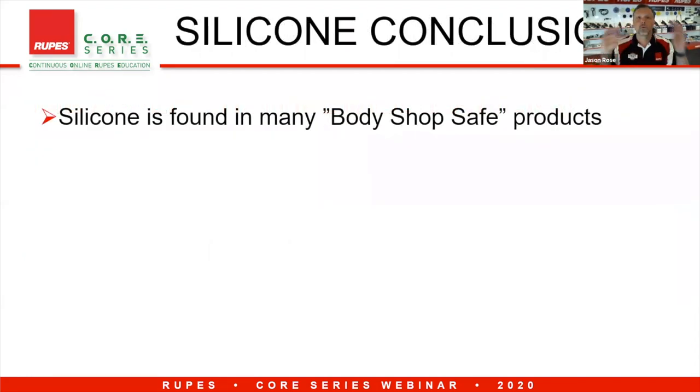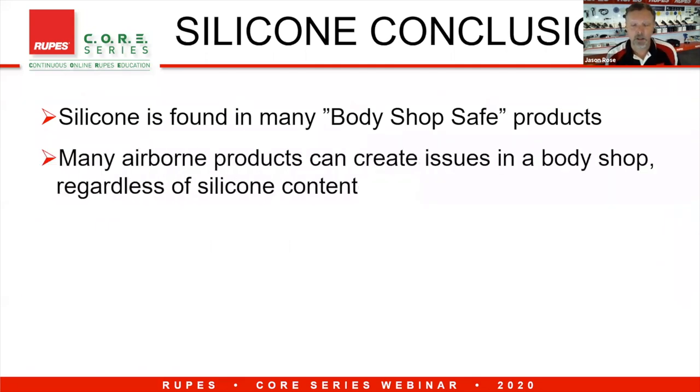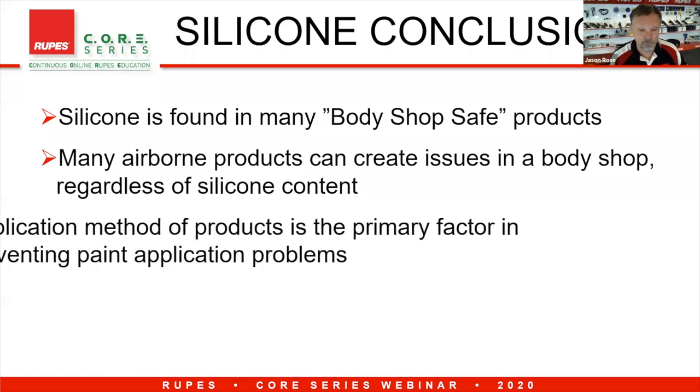All right, so to wrap this up, our conclusions about silicone in the body shop is that there are many body shop safe products that contain silicone. And then coincidentally, there are also many that do not contain silicone, and some that contain silicone, but if they are sprayed, that could be a problem because that can cause silicone contamination damage if it's airborne in the paint booth before you paint.